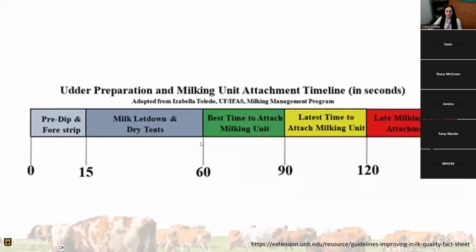So this should be happening about 30 seconds after that teat has been dried, that milking unit needs to be on. And if you are running a little bit behind, fumbling, dropping stuff, it's okay. It gives you a 1 minute maximum time from teat being dried to milking unit being on. So if you're doing it in 30 to 60 seconds, you are doing amazing.